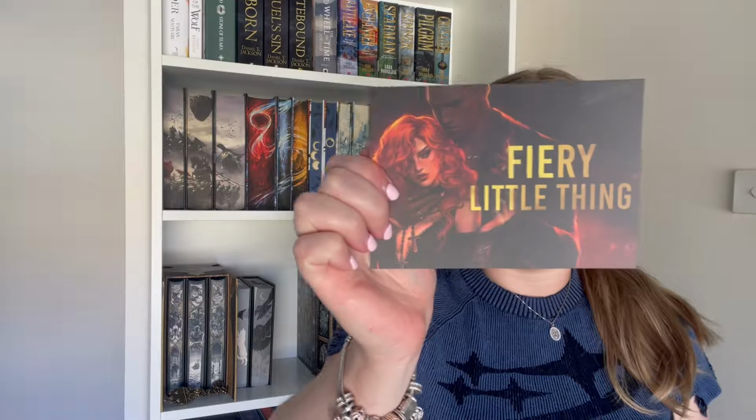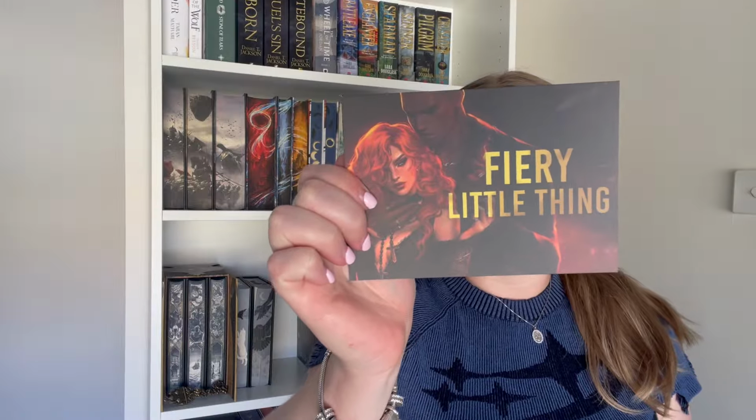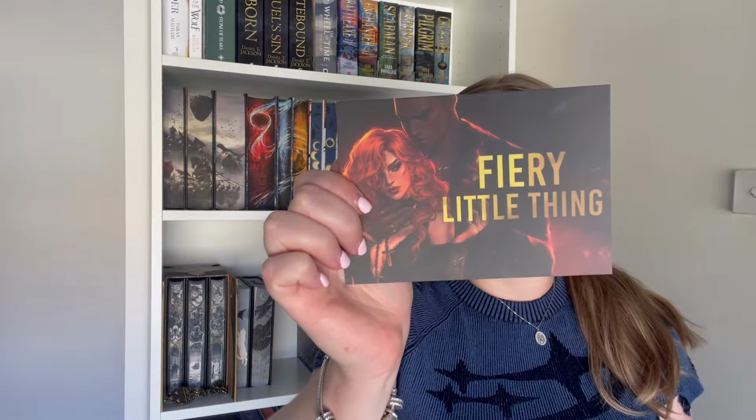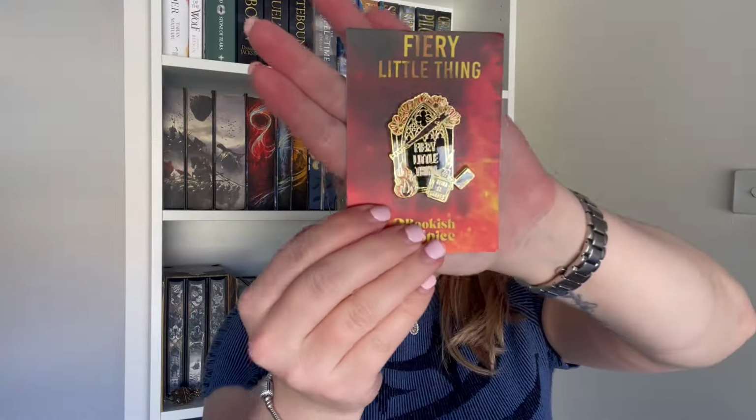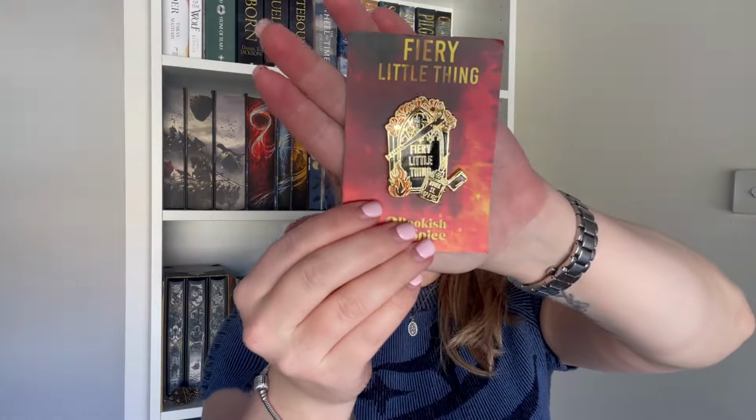But you know, opened up the first layer. We have the book information card, and the book this month was A Fiery Little Thing by Avina St. Graves. And then, like every other month, we also have the pin. That's what it looks like outside of the plastic.